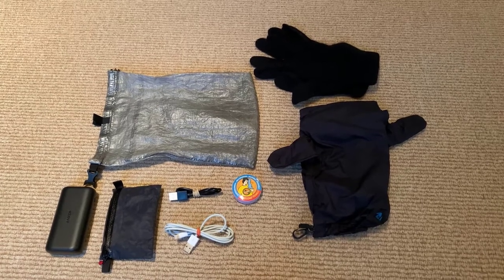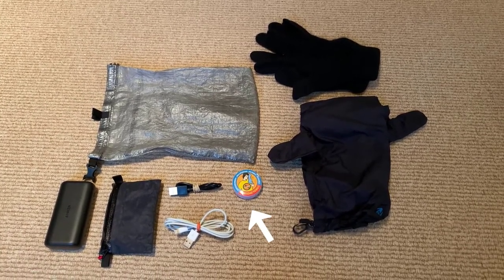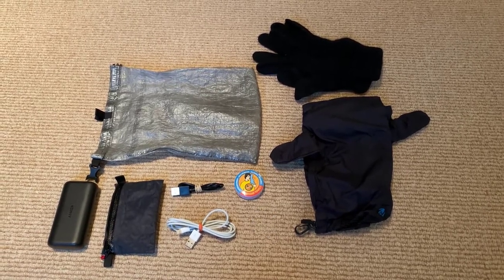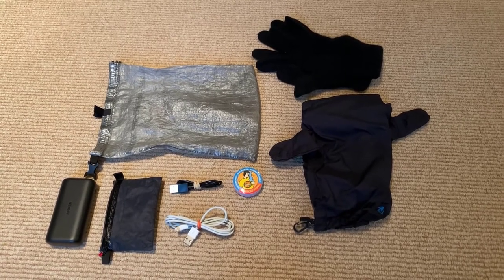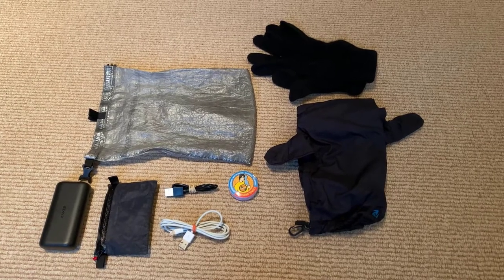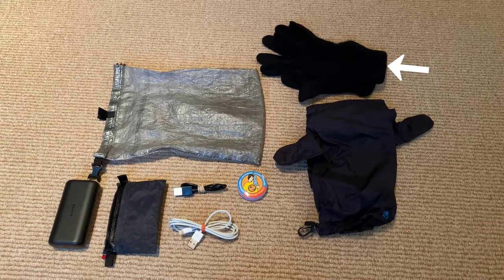In the middle there, that little circle is a light load towel. These things are awesome. They're super inexpensive. They're really, really light, tiny. I can take it out of that pack, throw it in some water, and it expands into a giant towel. And you can use it for all kinds of stuff. Love that. The gloves up top are actually possum down from Australia.